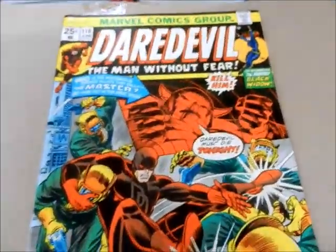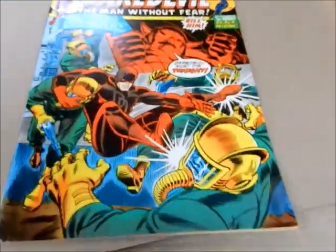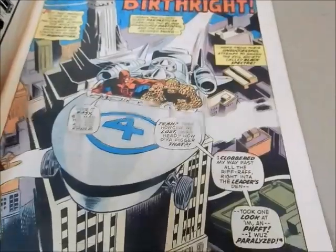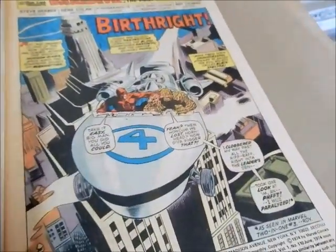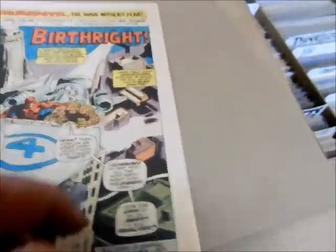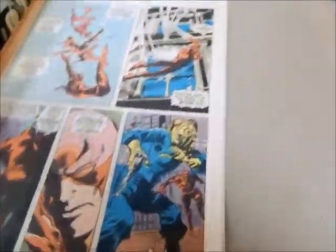Okay, we've got 2 more left here. This is the last regular issue, number 110. This is the Romita cover. You got the Thing and Daredevil coming back. This took place right before Marvel 2-in-1 number 3.